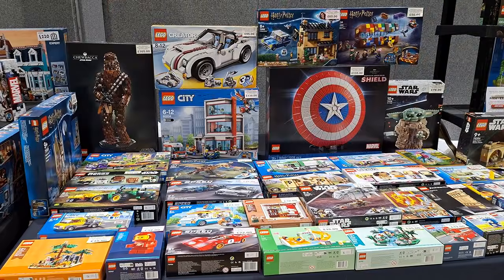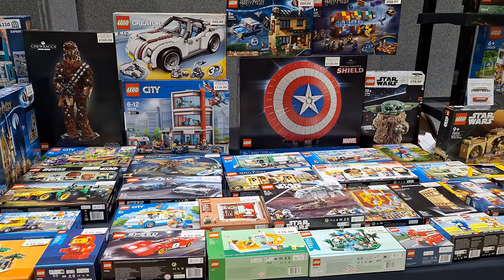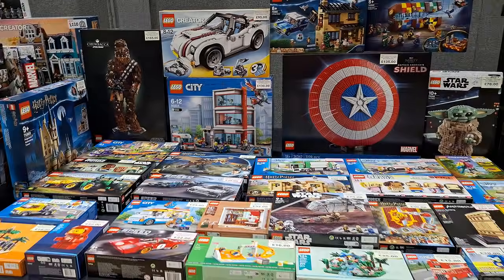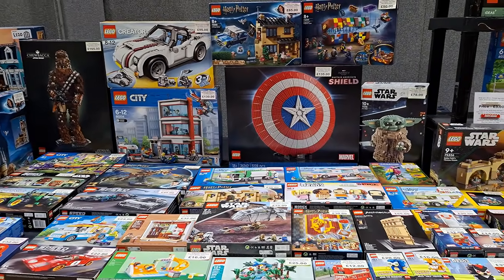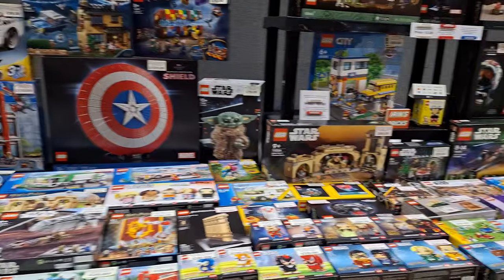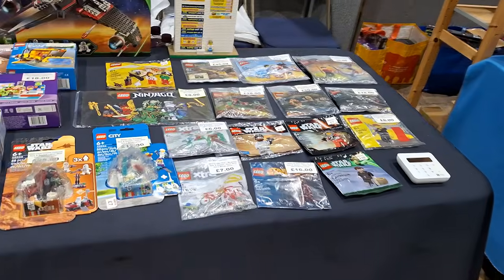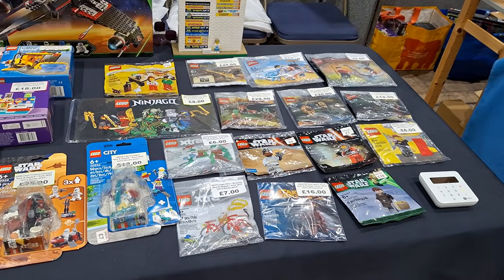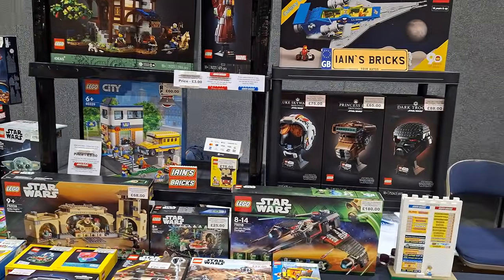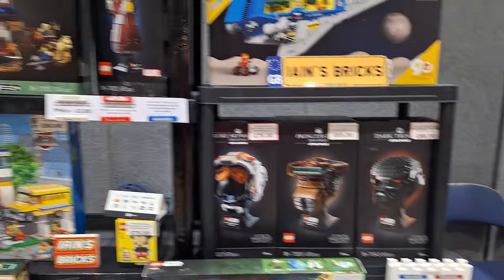It's around about 10 to 3, which means just over an hour left. I just wanted to show you what's left on my table. As you can see, I've moved things forward quite a lot. Quite a few of the larger sets have gone. And if we move over here, we have sets here. I've put out a load of poly bags, although I've not really sold any of these, but they're just out there to fill a bit of space. And then we have some other sets here. I don't think I've sold any helmets today, which is interesting.